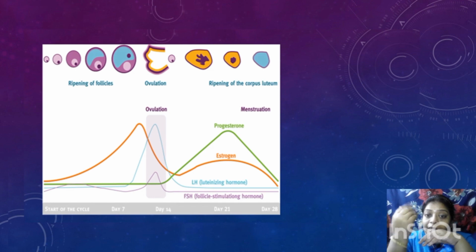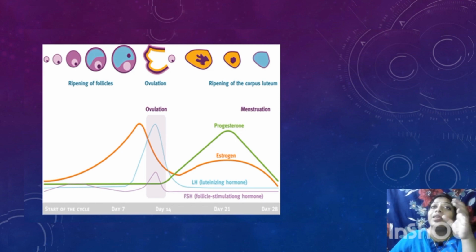The next phase, you can see, is the luteal phase. In other words, it's a post-ovulatory phase, where the corpus luteum is formed, and also the fertilization occurs and the pregnancy, the conception, starts along with that.